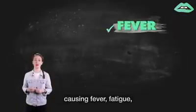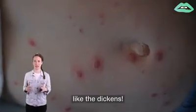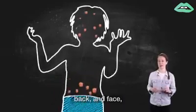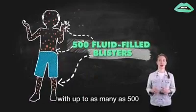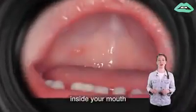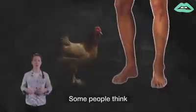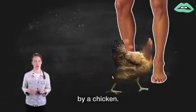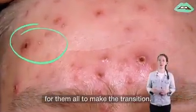Chickenpox is famous for causing fever, fatigue, and a blister-like rash that itches like the dickens. The rash typically first appears on the stomach, back, and face, and can then go on to spread over the entire body, with up to as many as 500 fluid-filled blisters. Blisters can even show up inside your mouth and eyelids. Ugh. Some people think this is actually why it's called chickenpox, because it looks like you got pecked by a chicken. The blisters eventually turn into scabs, but it usually takes about a week for them all to make the transition.